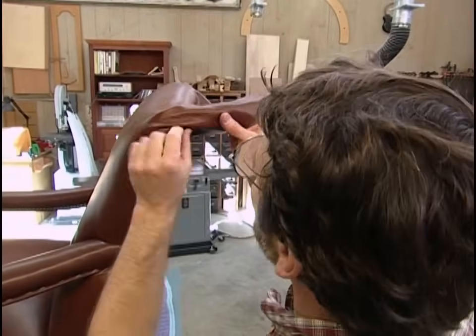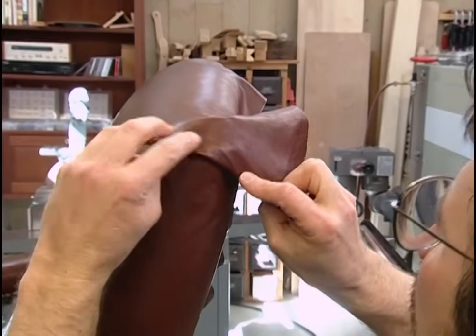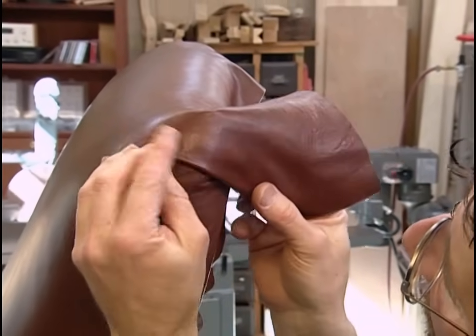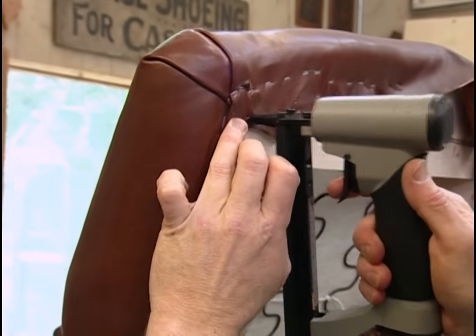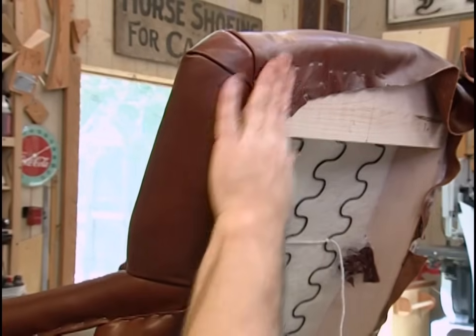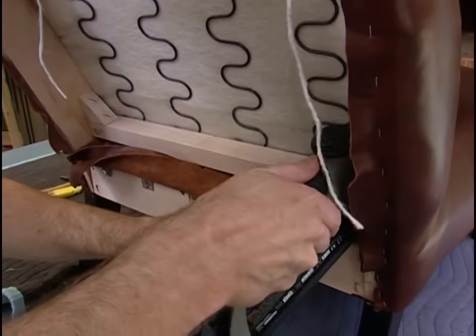Okay, now we got to try to do something with this corner. So bring one fold down here. Okay, that's getting there. Takes a while. Now down here, I'm just going to roll this back and staple it into the rail.